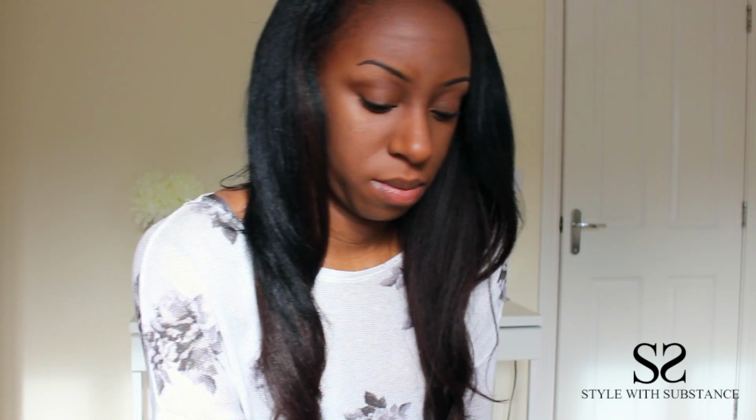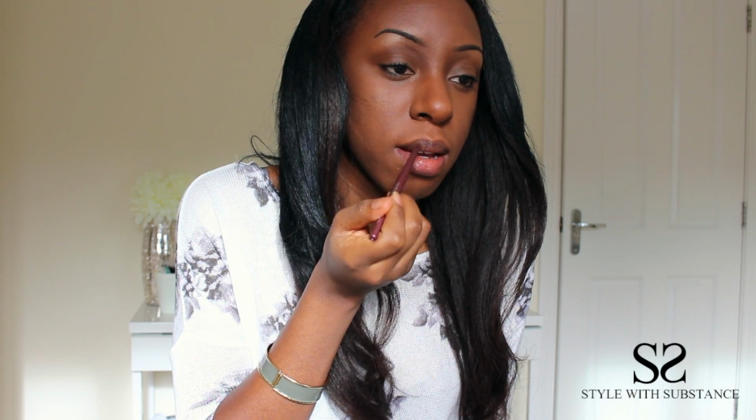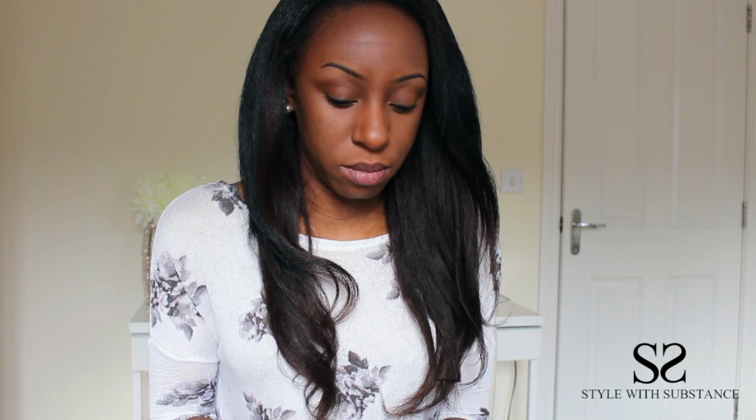So now I am taking my Essence lip liner in Very Berry or Berry Merry. I'll link it below because I can't remember the name, and just lining the edges of my lips in preparation for my lipstick. And I do this on top of my Vaseline just because it creates a bit more of a natural look. And then on goes my Essence lipstick in the colour Barely There, and that is all done.